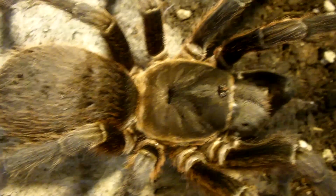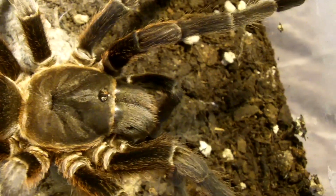Here's a large adult female Cyriopagopus livingstoni, the Livingstone's tarantula. Mystery.